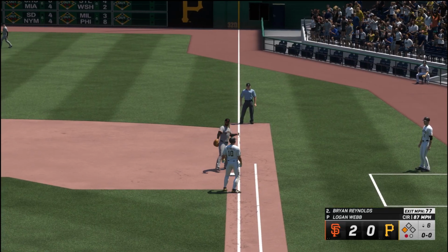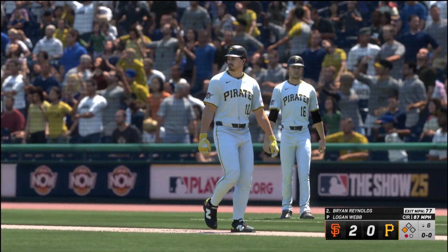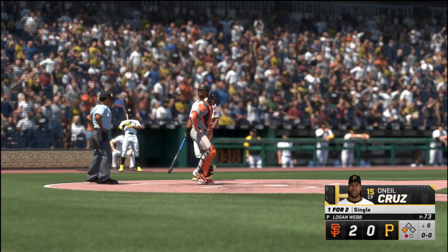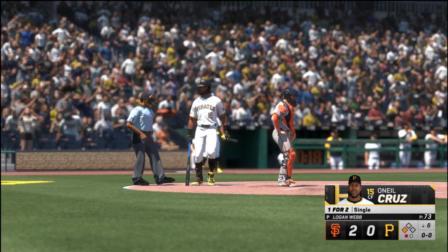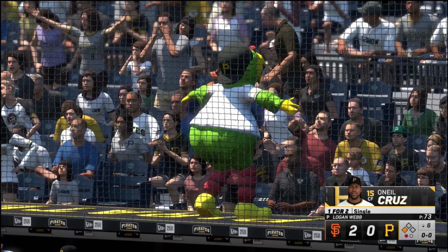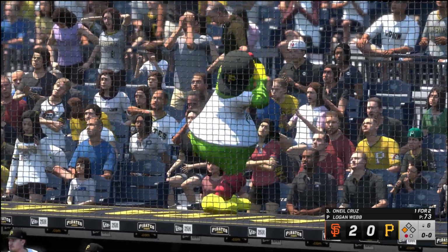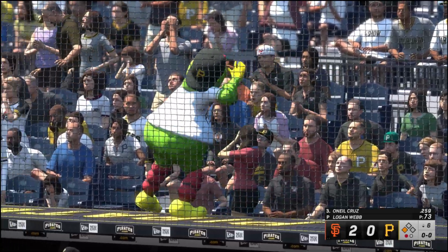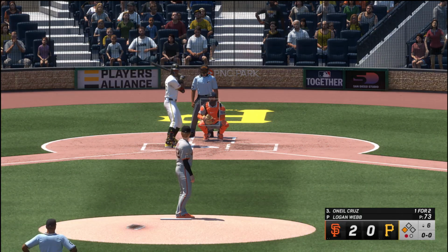Well, he's doing a nice job of keeping the ball out of the air for the Pirates, lets the defense work behind him with another ground ball. Good execution. Here's the center fielder, Oneil Cruz, 1 for 2. This is what stat nerds like myself might call a high leverage situation. Yeah, but not sure what the numbers say, but clearly an at-bat that could change the course of this game dramatically.